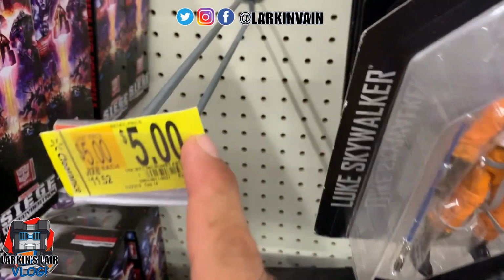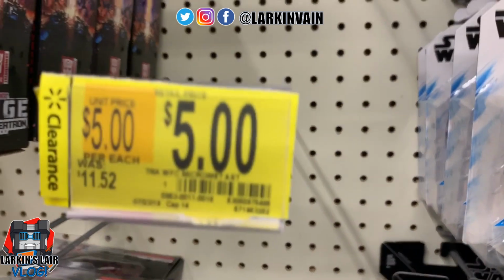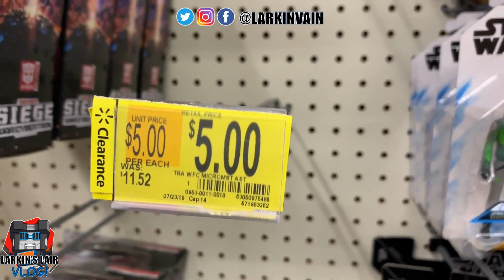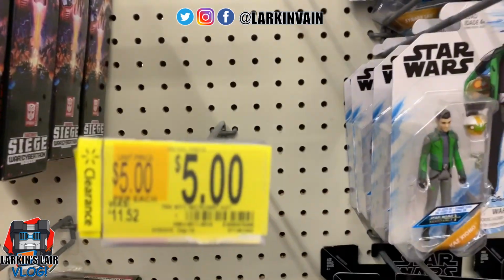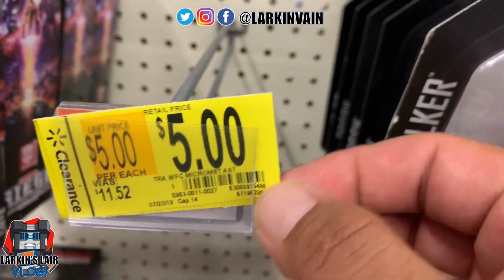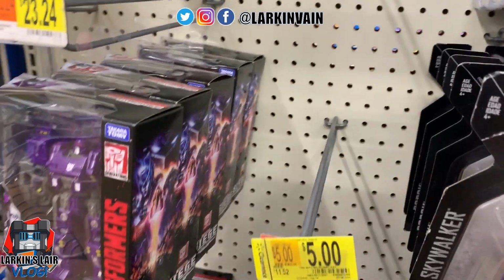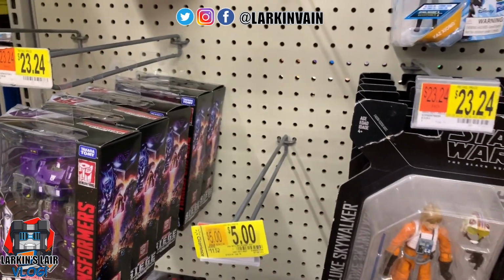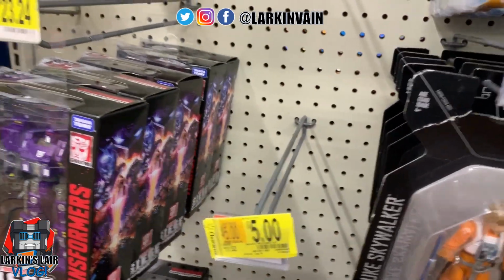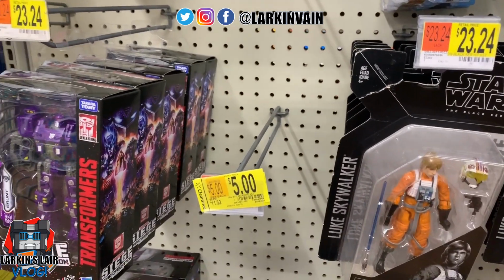Now this part worries me a bit. So they marked down the MicroMasters by a lot. That means they're not selling here, which is unfortunate because there are a bunch more MicroMaster waves that I want, and if a store is not selling them, they're not going to order them, meaning at this price they're probably losing money on it. So I'd be surprised if they restock MicroMasters.